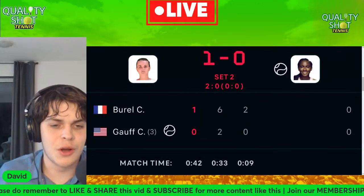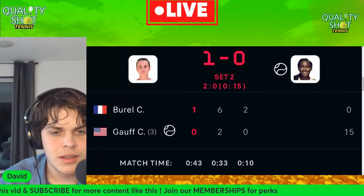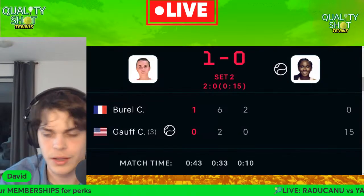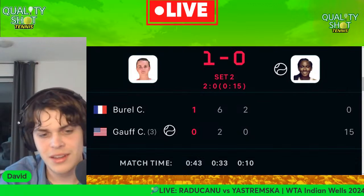And Burrell did not think that serve was in, but there are no line judges. Wow, back edge of the line, barely. Understand Burrell not being prepared for that return.